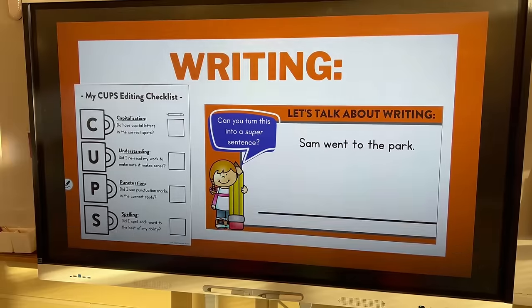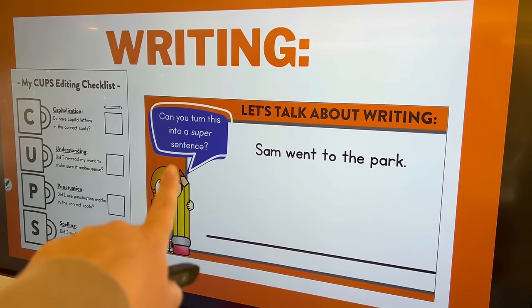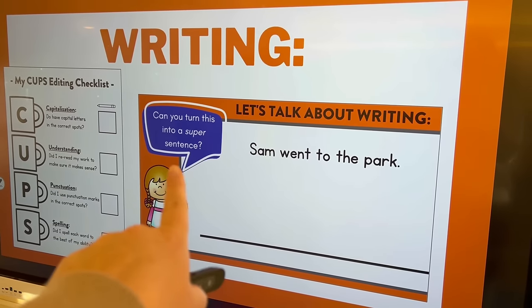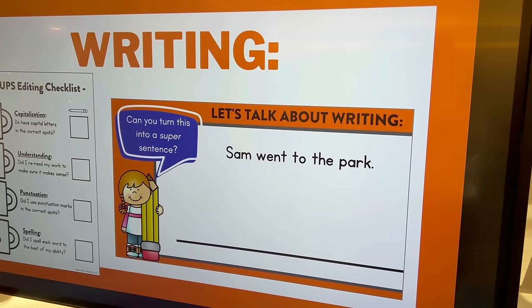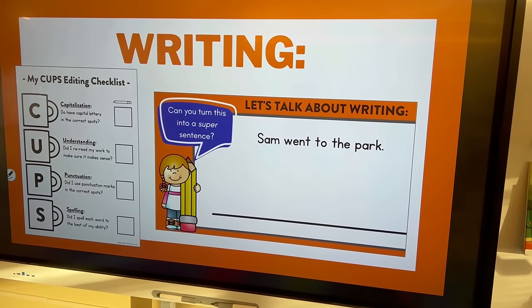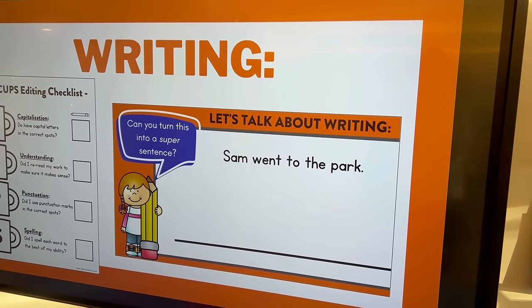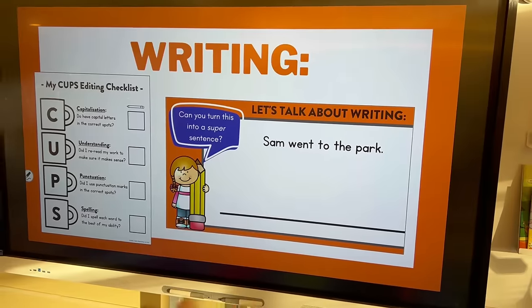Let's see, for our special today, we have art. In writing, we've been doing our writing warm-ups, which we always start with. This one, we moved on from opinion, so we are turning sentences into super sentences. I let students know by this time in first grade, we are ready to write a super sentence. So Sam went to the park, and we ask ourselves the question words, who, what, where, when, why, and how, and we tried to add something here.